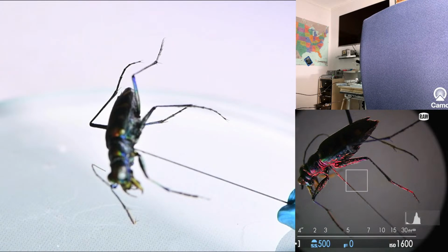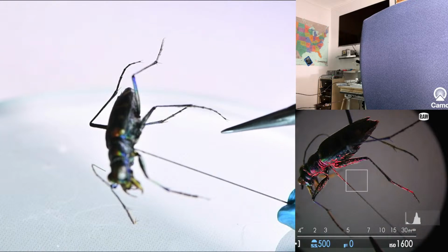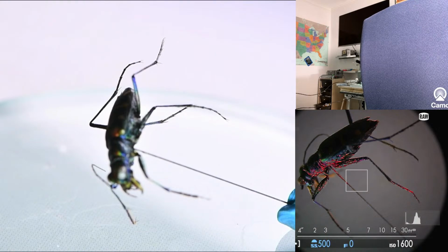Don't much care for the angle, but it can work. It will work. Once this is fixed and hardened, I'll be able to bend this foot out into a more normal running position, and I can make him into an upright runner. So that's how you do it.